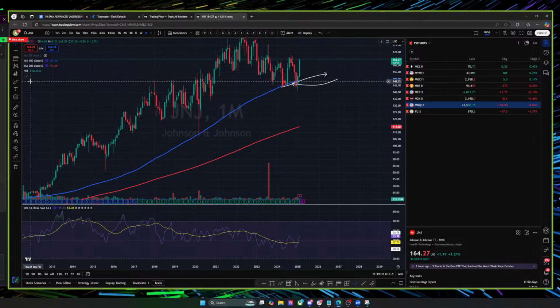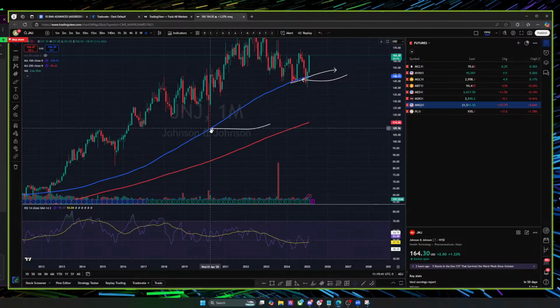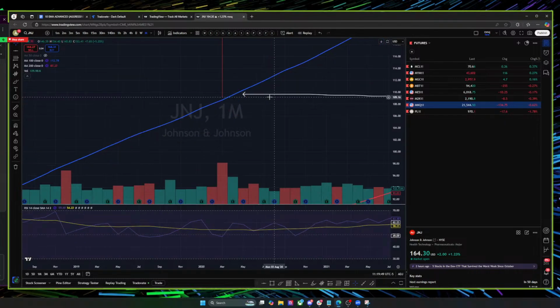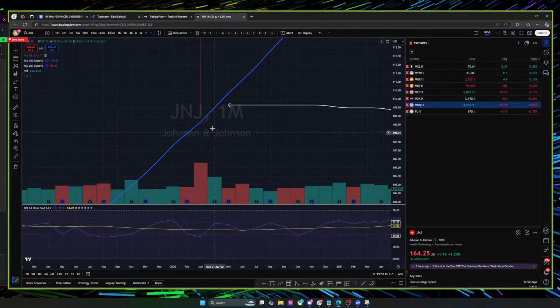Isn't this crazy? Look at where it bounced in COVID. Like on the dot. Isn't that creepy to you a little bit? I don't know. It's crazy. It came within literally $1. Like 50 cents.